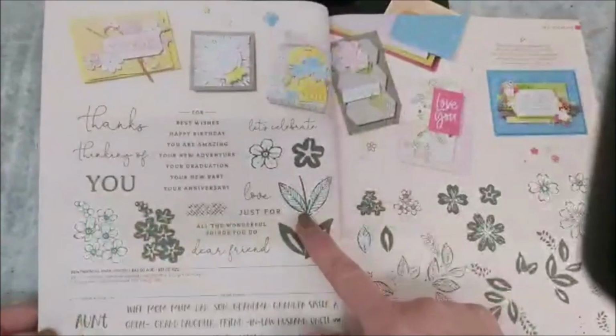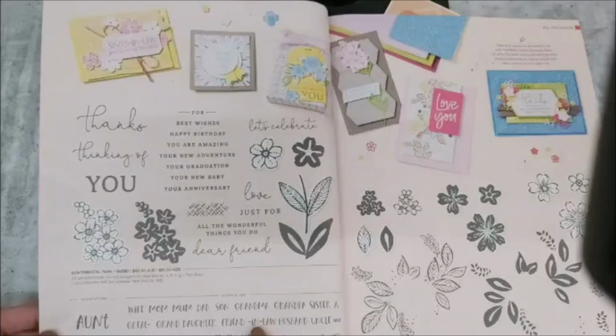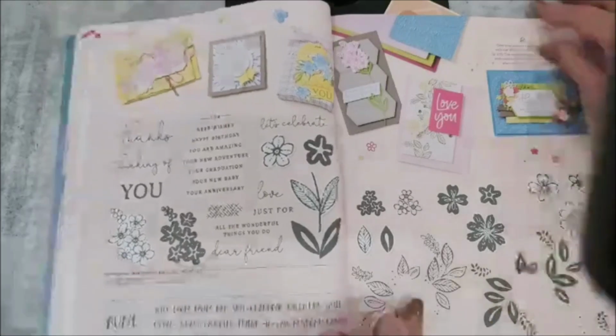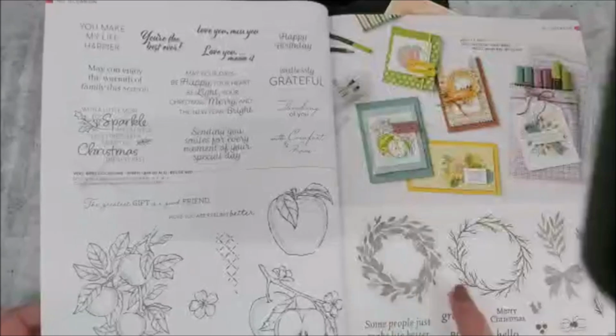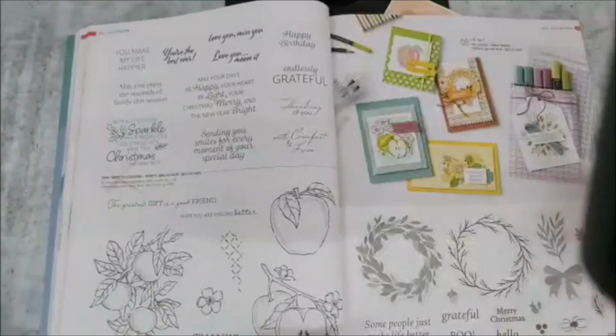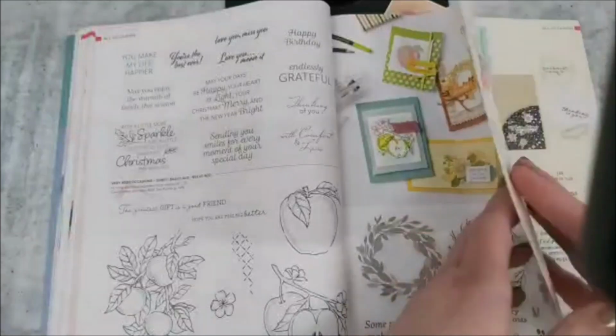And Sentimental Park is actually staying. Best Family Ever is staying. And the Petal Park is retiring, but the punch is actually staying. Very Best Occasion, Happy Apple Harvest, and the Cottage Reef and the dies, that is all retiring. So are these in colour treat bags.